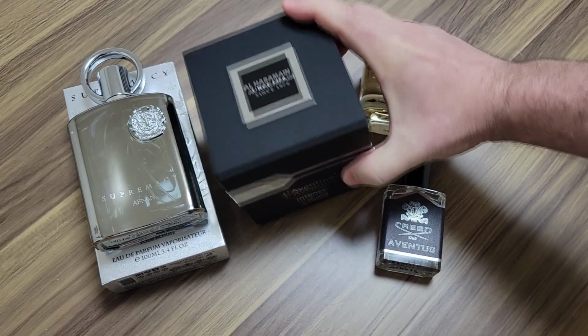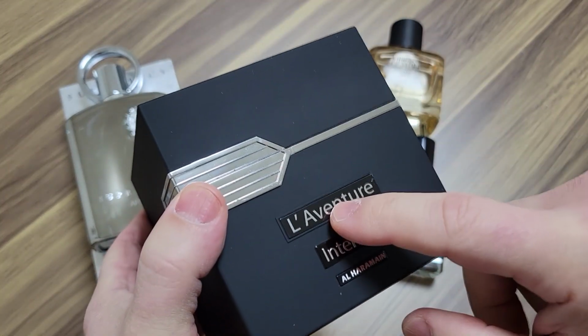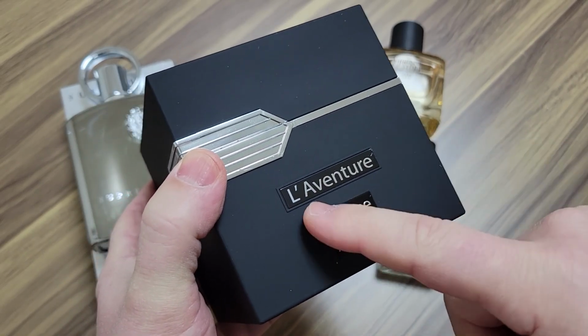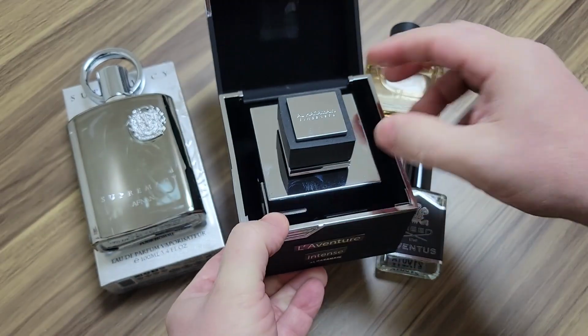This is the one called L'Adventure Intense. I just noticed, I used to call this L'Adventure. I thought there was a D in this, and I just realized there isn't. It's just L'Adventure Intense. I opened this one up already because I've been wearing it for a week.